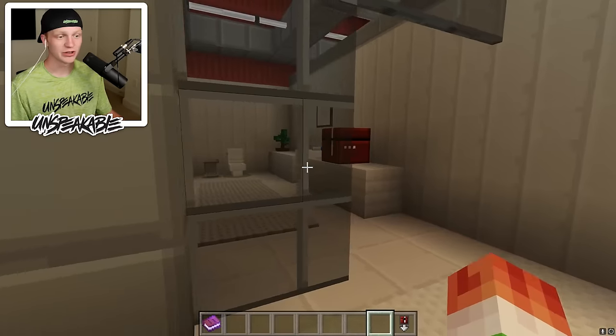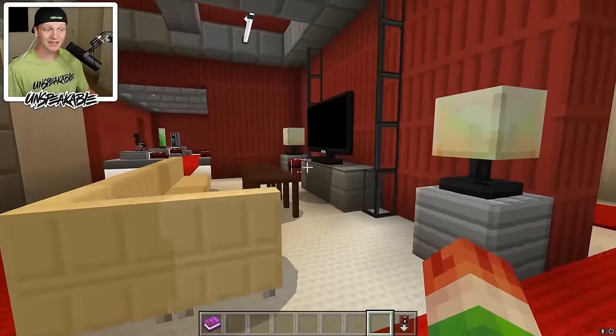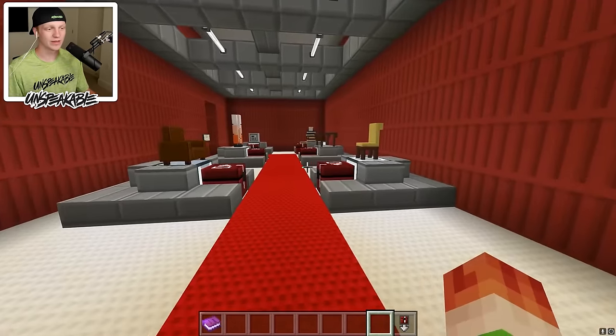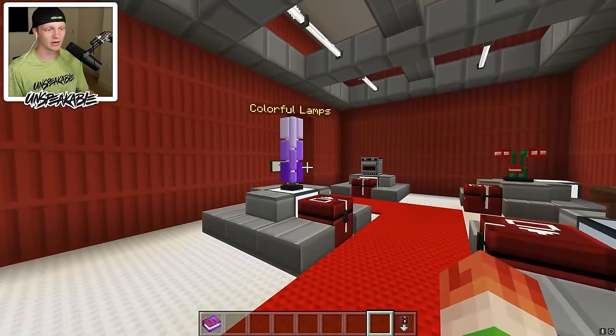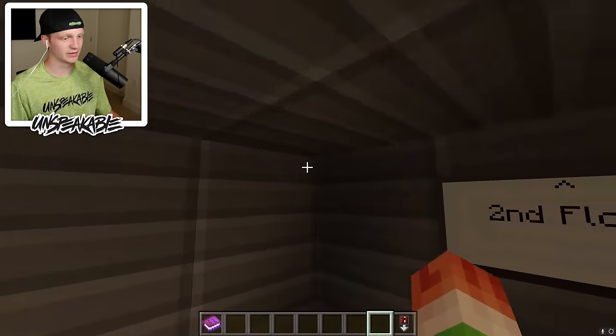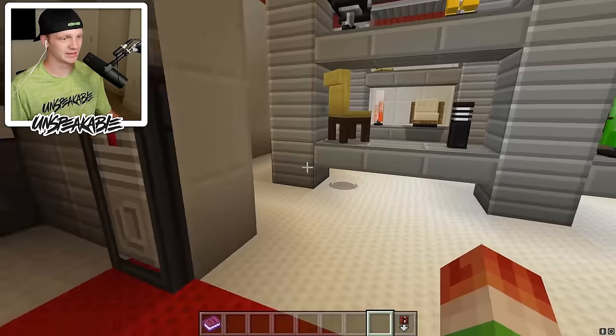All right, they have more stuff here. Oh my gosh, this store does not end. They still have so much more stuff. This is crazy, they got bunk beds too. One thing that I'm definitely gonna need is a lamp. That is beautiful, I'll take that. All right, that's good. Let's go to the elevator. Let's exit here.